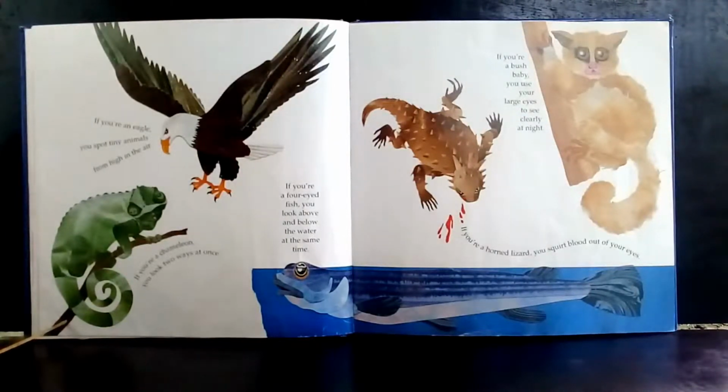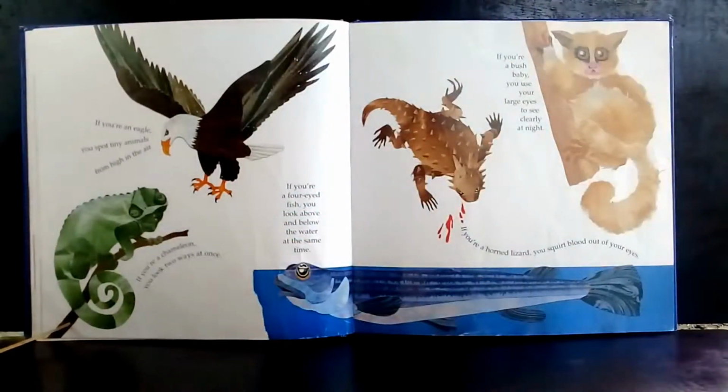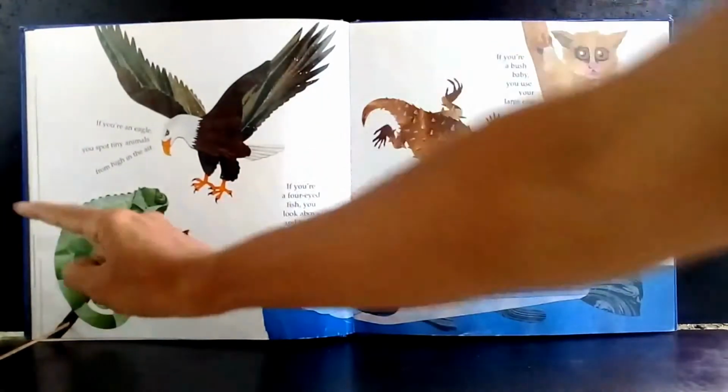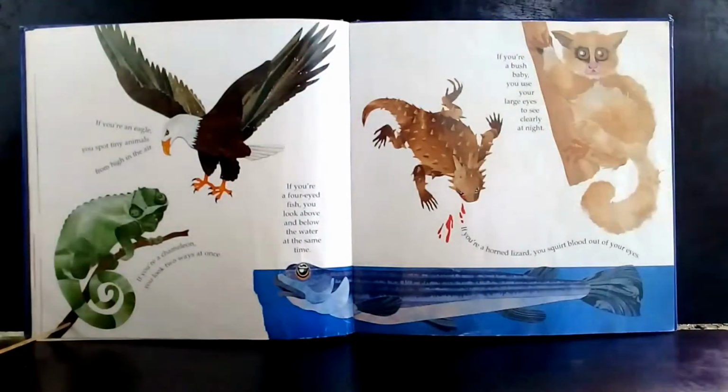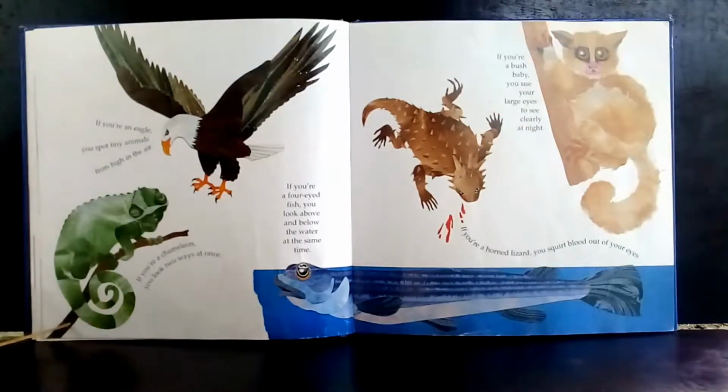If you're an eagle, you spot tiny animals from high in the air. And look at this. Chameleon. If you're a chameleon, you look two ways at once. Wow, that's cool. Look, this eye's looking that way and that eye is looking the other way. Wow. Now, oh this, four-eyed fish. If you're a four-eyed fish, you look above and below the water at the same time. Wow, how cool that is.